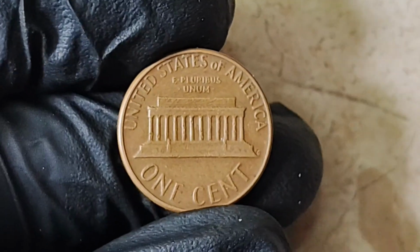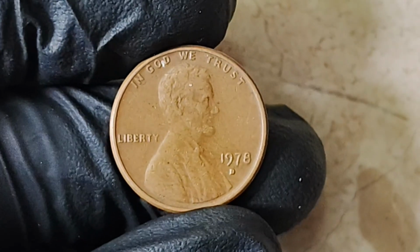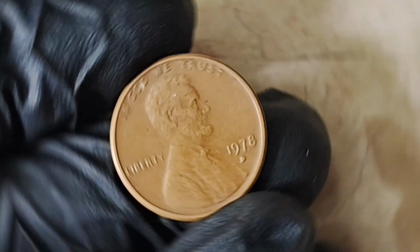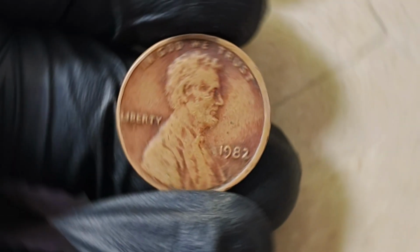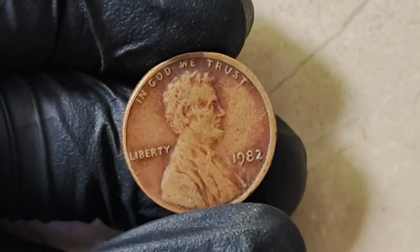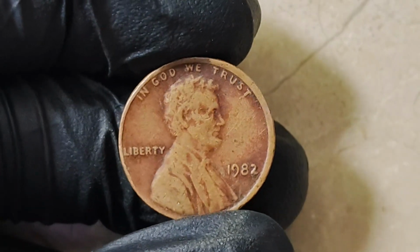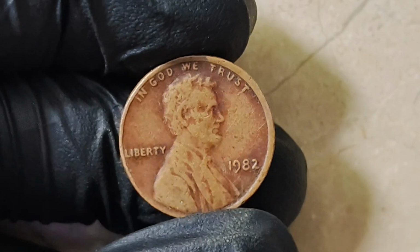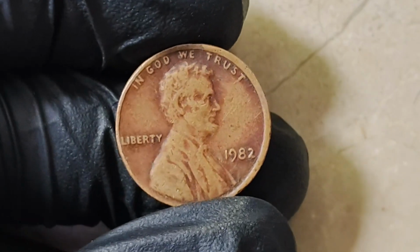So before you cash in your change jar, before you give away that old collection in the attic, take one last look, because this exact penny could be sitting in your drawer right now, and it's worth over $1 million. A plain old Lincoln penny, no mint mark, no silver shine, no gold coating, just a brown coin. Almost no one looked at twice, until one man noticed something strange. Something that would shake the entire coin collecting world.